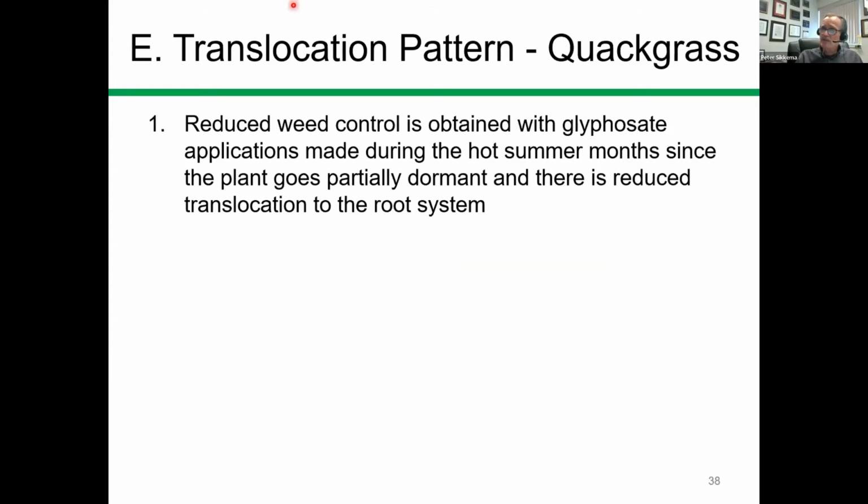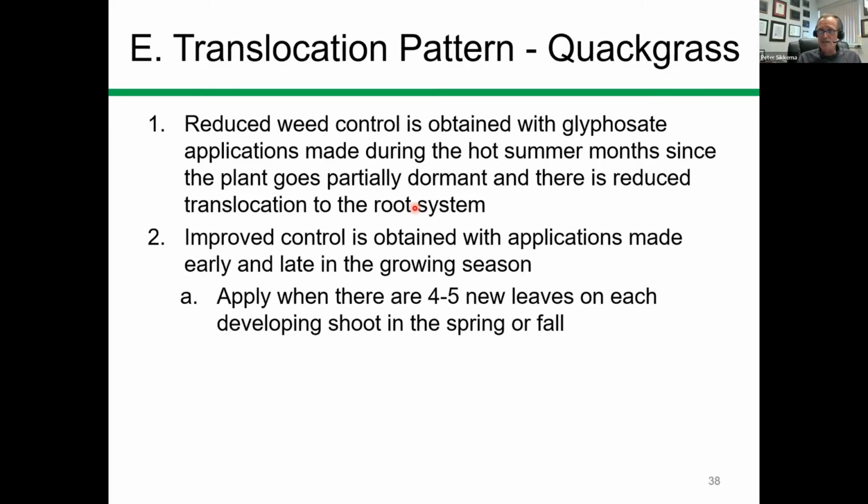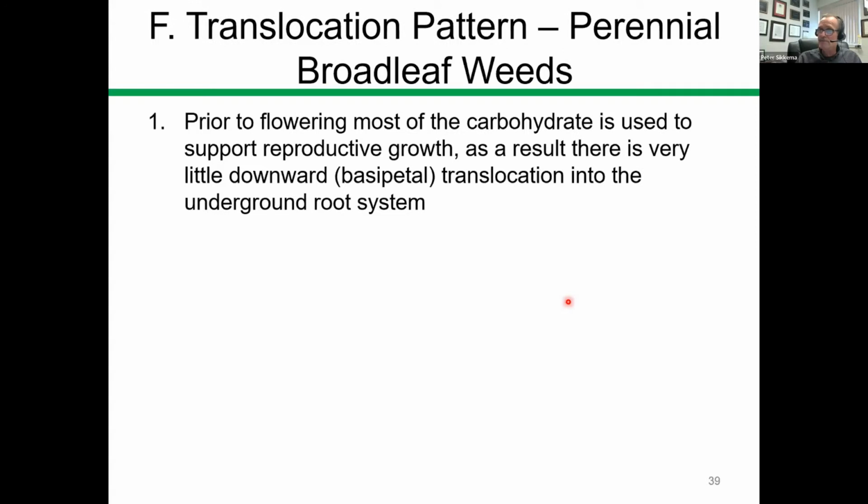You need to understand the translocation pattern within a plant throughout the growing season to optimize weed control. Reduced weed control is obtained with glyphosate application made during the hot summer months, since quackgrass goes partially dormant and there is reduced translocation to the root system. And if you want to control quackgrass on your farm, the best time to apply glyphosate is either early in the spring or late in the fall, when there's 4 to 5 new leaves on each individual plant. And that's when you will get the best translocation of glyphosate into those underground perenniating plant structures like rhizomes in quackgrass. Really interesting, in perennial broadleaf weeds, it's quite different. It's almost the opposite in terms of the optimal application timing.